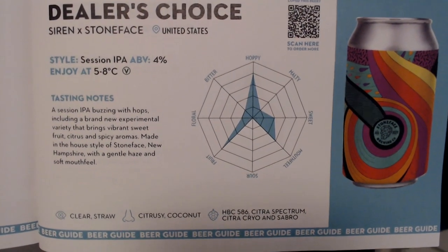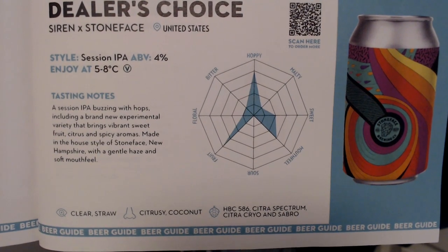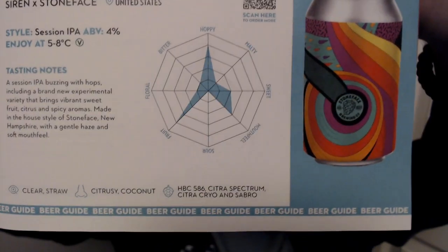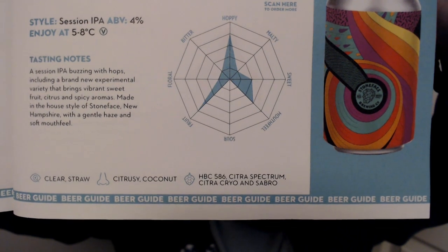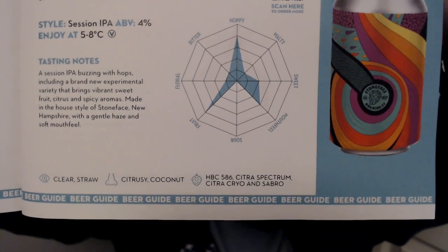It says this session IPA buzzing with hops, including a new experimental hop. We'll come on to that in a minute. It brings sweet fruit, citrus, and spicy aromas. Made in the house style of Stoneface, New Hampshire, gentle haze and soft mouthfeel. Now, yes, it's HBC 586, whatever that means, but that's the hop they're talking about. It's got Citra, the Spectrum variety. It's also got Citrus Cryo hop and some Sabro in there too. So, lots of Citra. Beer on trend. We've had a few of those, haven't we?